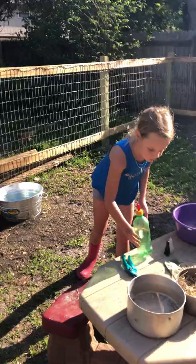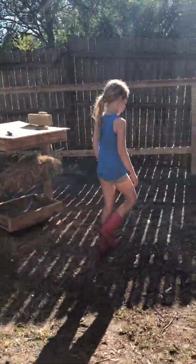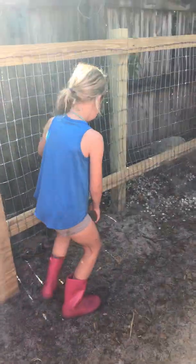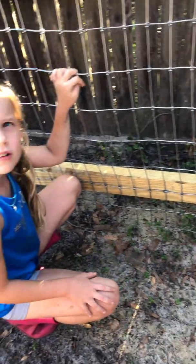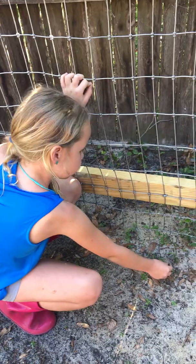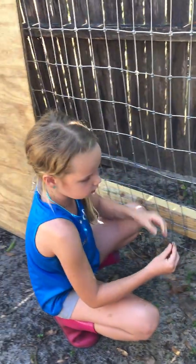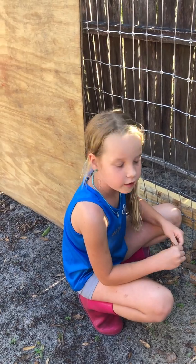There are also types of plants that are toxic too. So plants, over here we have little babies growing. We didn't have to pick them. What kind are they called? These are called cherry laurel. They are toxic to the goats.